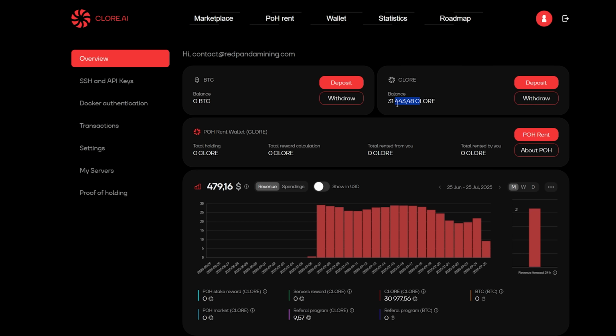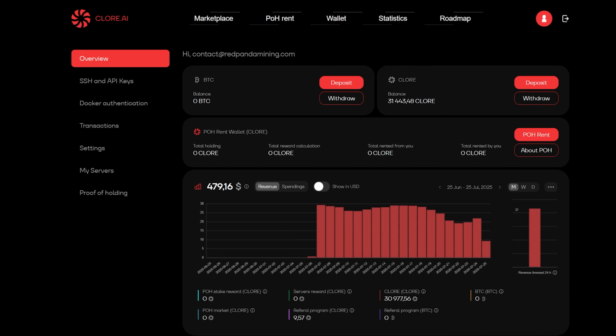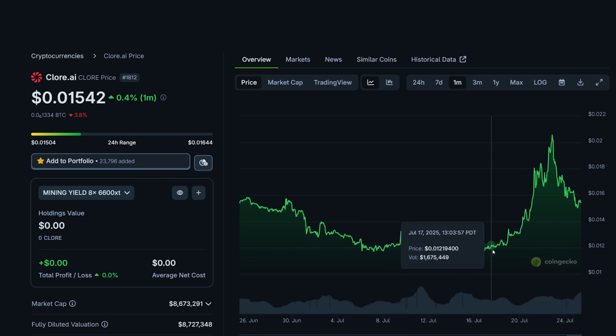Because I've been holding it, I haven't been selling the Clore, and I'm going to touch on that. I'm going to be staking it on their platform to earn more Clore. We'll explain that later. But you can see that, yes, I've been earning more Clore basically when the price dips, because I'm gaining more of the Clore. So hopefully that makes sense.